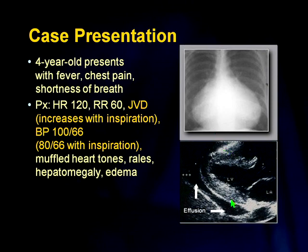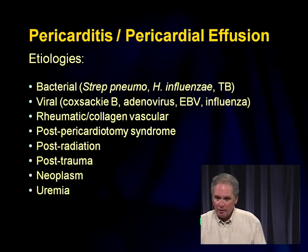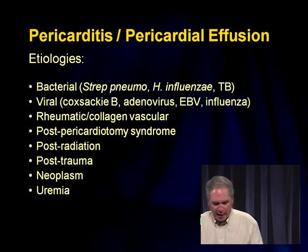And we can do an echocardiogram, and here's the left ventricle, and you can see the water, the fluid surrounding the heart. Pericardial effusion. Everybody see that? Okay. Let's talk about pericarditis in the pediatric patient. Multiple etiologies. Can be bacterial: strep pneumo, H flu in the old days, TB, others, staph. Okay. Viral, very common: Coxsackie B, adenovirus, influenza, EBV. Collagen vascular diseases can cause pericarditis. There's something called post-pericardiotomy syndrome. A kid goes for heart surgery, does great, and then 2 weeks later has pericarditis. It's an immunologic reaction. Post-radiation, post-trauma, blows to the chest, the steering wheel in a car accident can present later with pericarditis, neoplasm, and uremia.